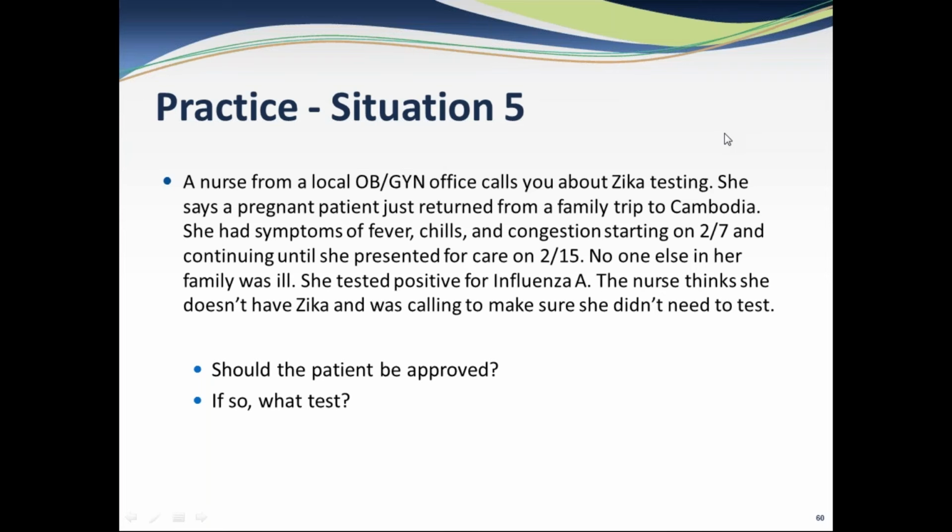Again, this is very likely flu, and I wanted to put that in there because there are some really strange situations that you would think, oh, that person probably doesn't need to be tested, but we want to be following CDC's recommendations and catch anybody who would meet CDC's criteria for testing. That is a very good question. Thank you so much. And if you guys have more questions, stop me.